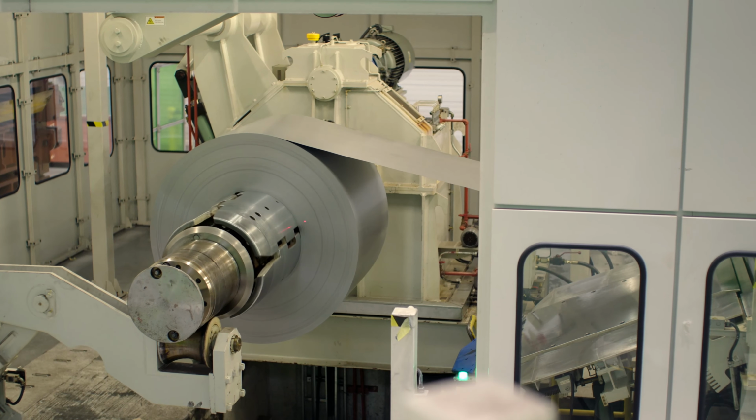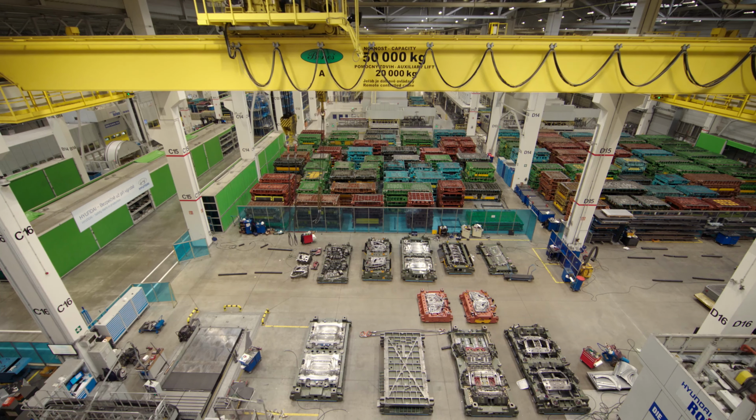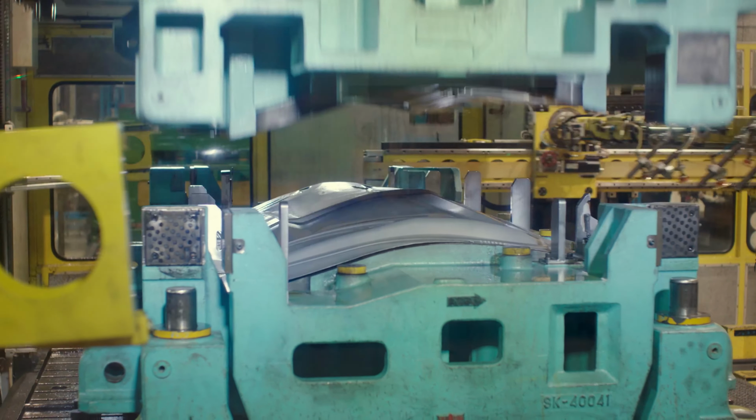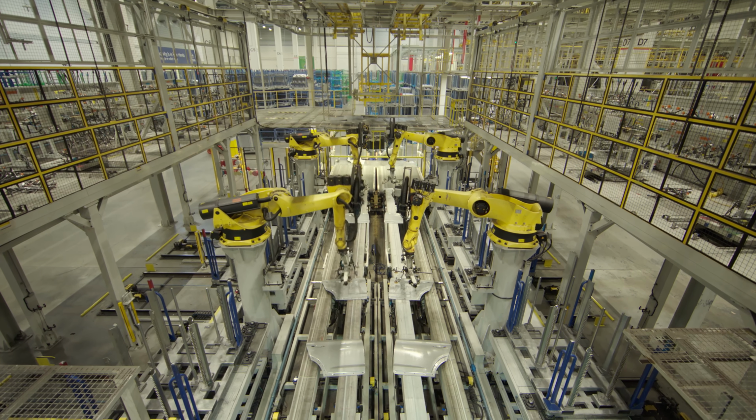The cutting press splits galvanized steel sheets into smaller pieces. The blanks then travel to the biggest machine in our plant, the stamping press. With a force of 5,400 tons, the machine stamps out parts of the car body. The future car is starting to reveal its curves.